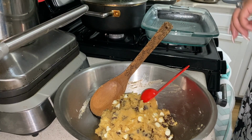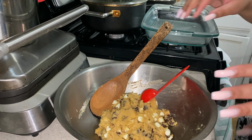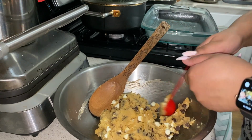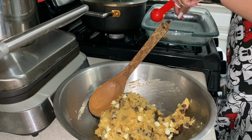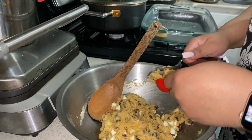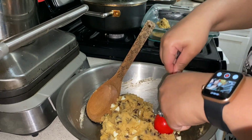Okay guys, so now I'm gonna put them in the pan that I have right here. I have two pans because I know I'm not gonna fit them in one. So it says to use one of these, I think. I don't know, I'm just doing it my way, I guess. Okay, so I'm just gonna drop them, and it says to put two inches between them, but my pan is not that big. Oh god, I don't even know if I'm doing this right, but let's hope they don't come out crazy.